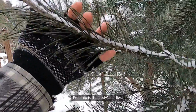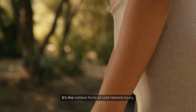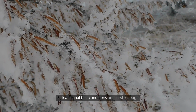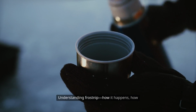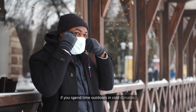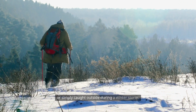Frostnip is the body's earliest warning sign that the cold is beginning to take its toll on your skin. It's the mildest form of cold-related injury, and while it doesn't cause permanent damage, it's a clear signal that conditions are harsh enough to threaten your health if you're not careful. Understanding frostnip, how it happens, how to recognize it, and what to do about it, is essential if you spend time outdoors in cold climates, whether you're hiking, skiing, working, or simply caught outside during a winter storm.